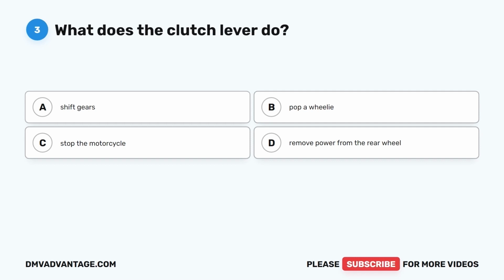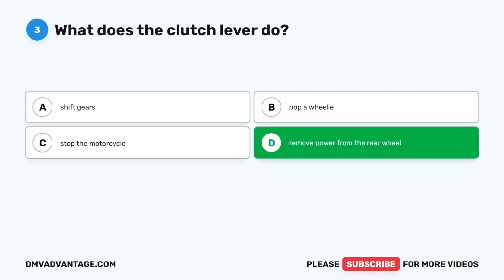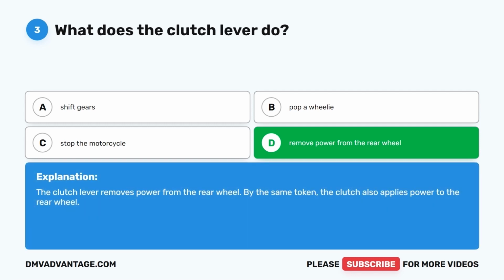Question 3. What does the clutch lever do? A. Shift gears. B. Pop a wheelie. C. Stop the motorcycle. D. Remove power from the rear wheel. The correct answer is D. Remove power from the rear wheel. The clutch lever removes power from the rear wheel. By the same token, the clutch also applies power to the rear wheel.